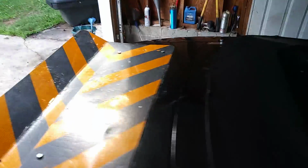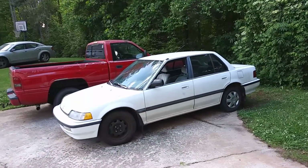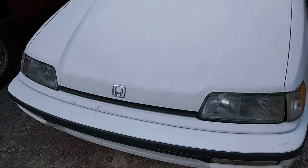But I want to show you guys this car that I bought. And I know you're going to say, why'd you buy that? And that's it. It's a 1990 Honda Civic LX. And as you can see, the paint's dingy.